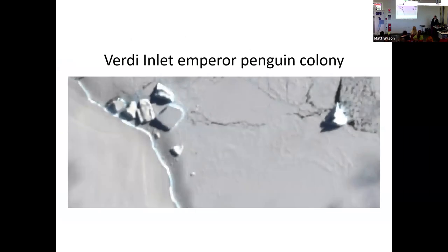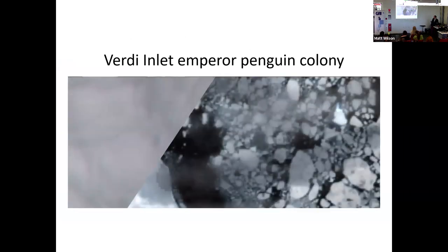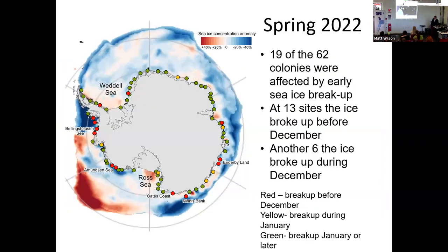And this happened at many colonies around the coastline. That happened actually earlier in November. So of the 62 colonies we were monitoring, 19 were affected by early sea ice loss. At 13, it broke up before December, so we assume all the chicks died. At 6 last year, it broke up during December. So we've got some loss of chicks, but we don't know what the percentage was.